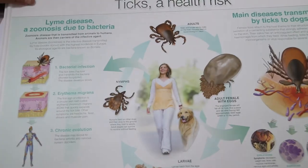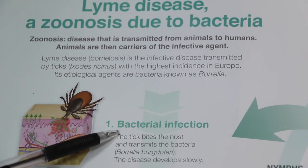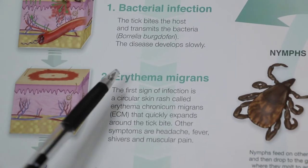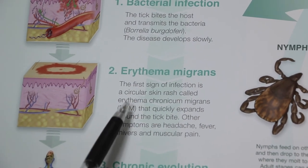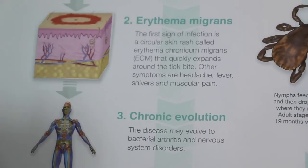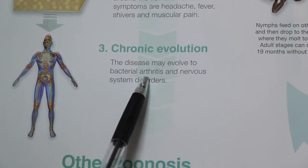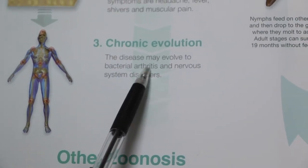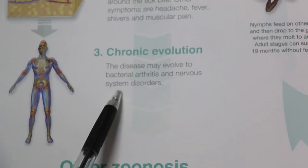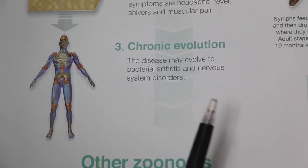And the diseases they cause, there are a few. Bacterial infection, which will lead to an increase in total white cell count. The other one is erythema migrans. This looks like a rash caused by tick bites, rings, which you saw when I did some of the shavings of the dog with tick bites. Then the other one is they may become chronic, meaning long standing, and the dog may have lameness, joint arthritis, bacterial arthritis, or even nervous system disorders like having fits or being unable to walk normally.